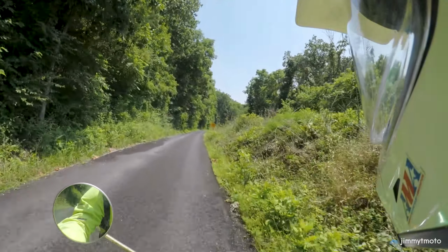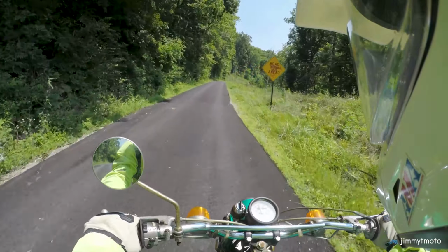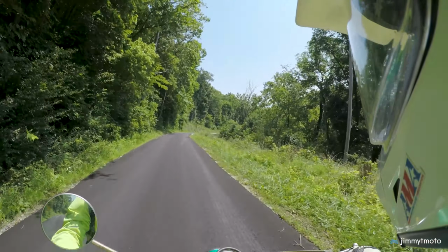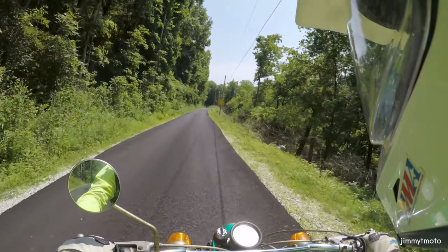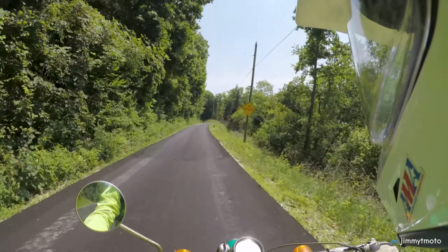Yamaha builds a good bike. There you go, even 50 years later. Second, I guess, no guts, no glory. Wow, this is all nicely paved. They've just done that.